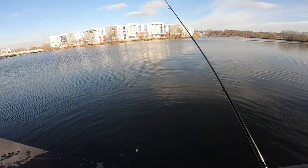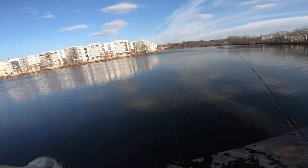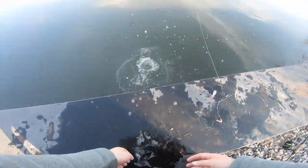There, we could bring it over. Another one, nice one. Let's put him back. Guys, right now it's just ridiculous. I caught like about 7 or 8 stripers right now. The biggest one I caught was about 24 inches. It's an amazing day today. Let's just keep going until we catch like this huge monster. I feel like there's a monster out here, so let's keep going.